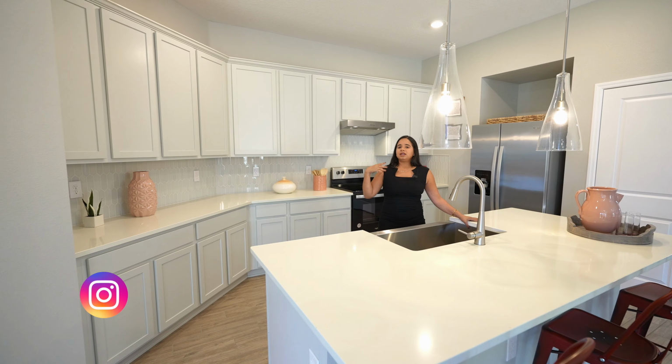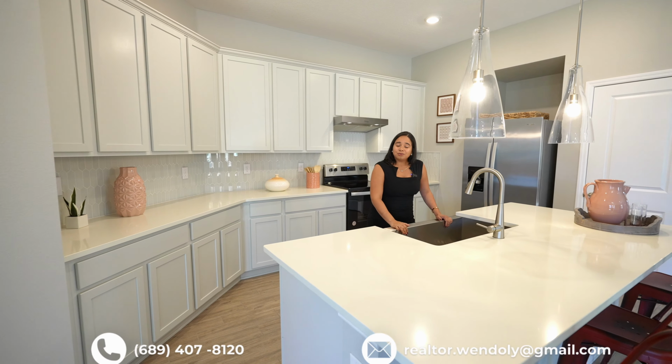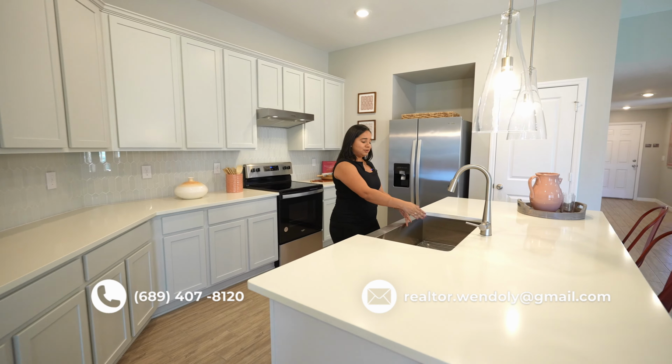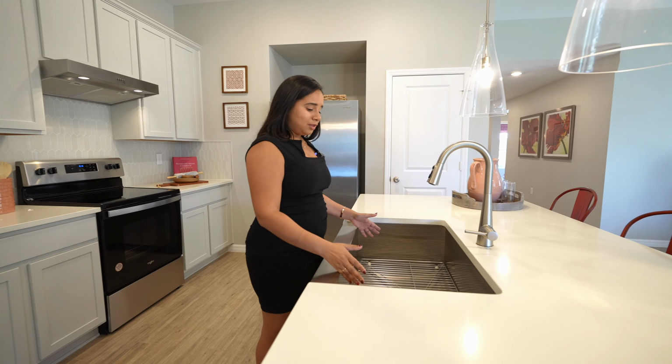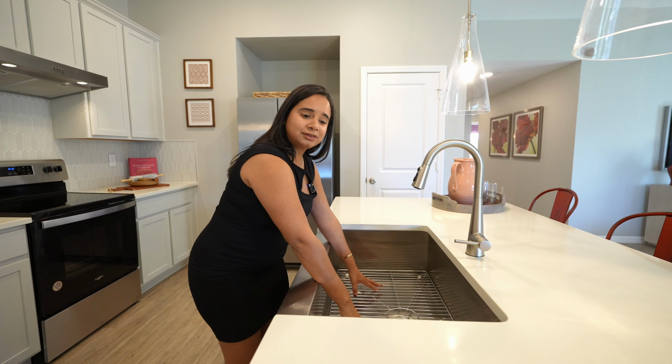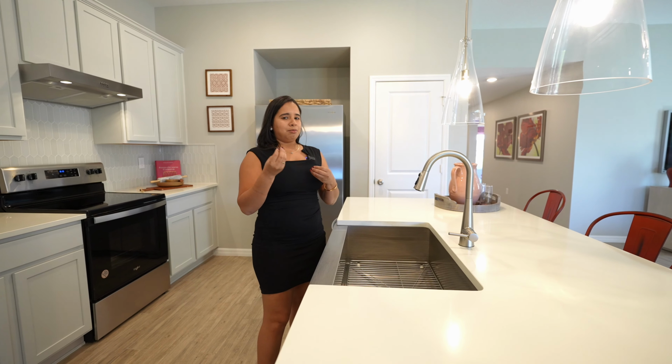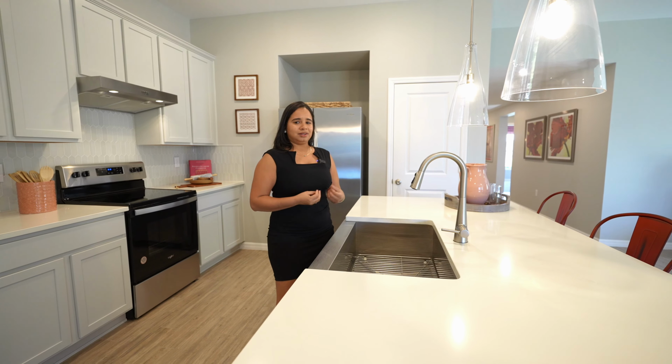The crown molding is an option as well. And guess what? You can even choose what sink you want. So if you want your standard 2-sided sink, you can do that. Or maybe if you want this same farmhouse sink, you can choose this one. And they even give you the option to choose like a black or a white one. There's so many different things that you can do.